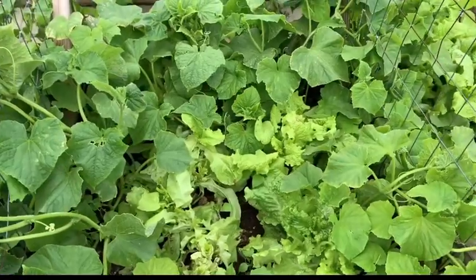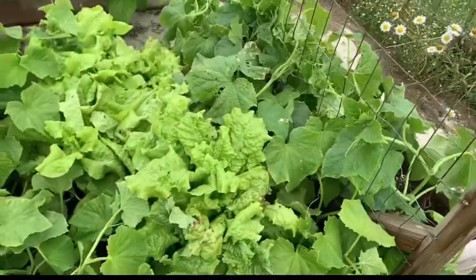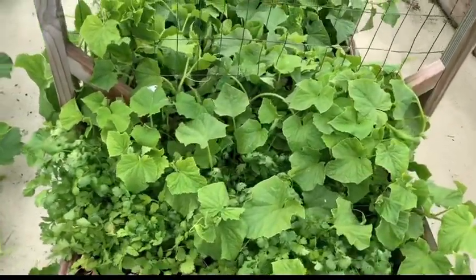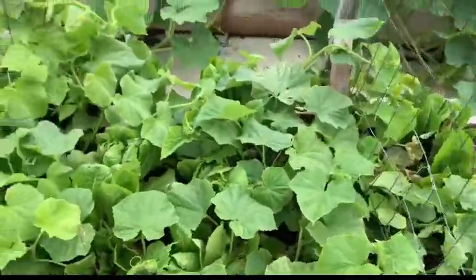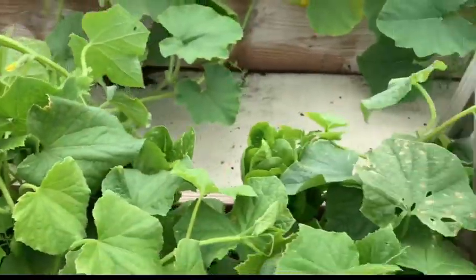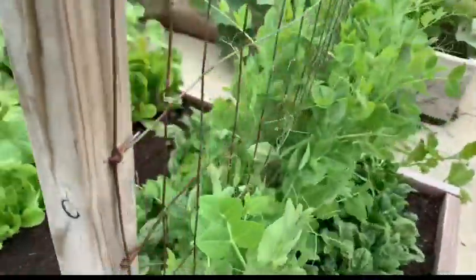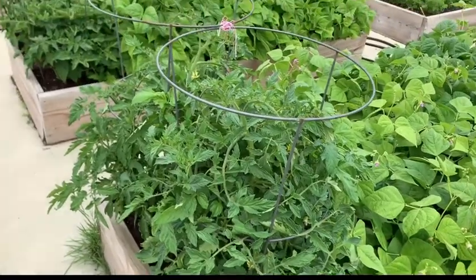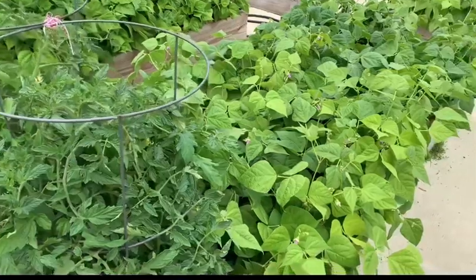Lettuce, we actually just had a salad just the other day. See, all that's doing really good. Cilantro's doing good. We haven't used that yet. Cucumbers, as I was saying, are still doing good. I think that's a cucumber starting out. It is too, yep. And that's the spinach. The peas are doing really, really good. It actually is starting to flower. The tomatoes are doing good. There's just no tomatoes on them. I don't really know why.